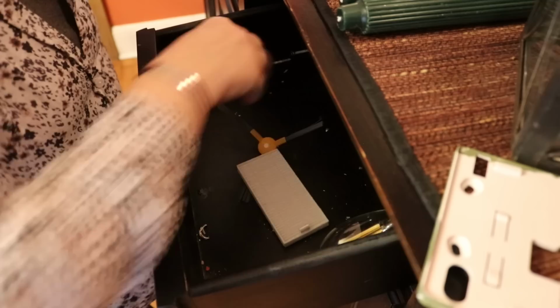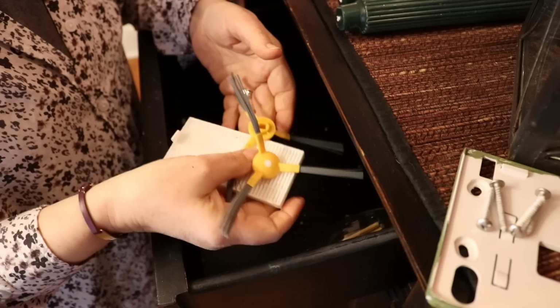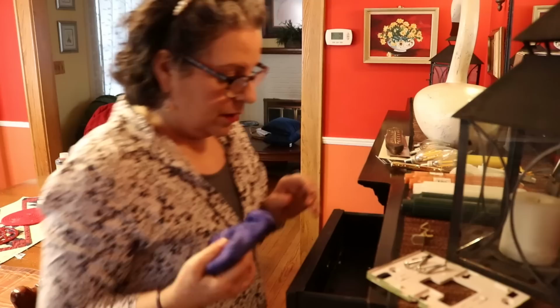There's the screws to attach this thing. This is the filter and the replacement little blades for my vacuum. They don't need to be in here. And then, lo and behold, another bulb. But this one is bigger than the other one. I don't know why. This here is a bracket for a shelf. And another bracket for a shelf. And this has to get cleaned. So that means that somewhere in the house, there is a shelf that's missing two brackets.